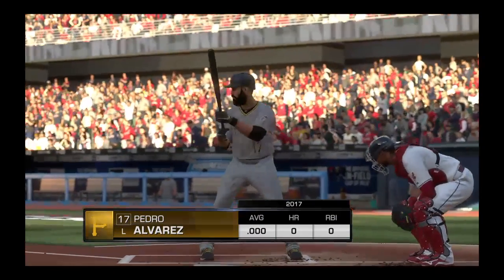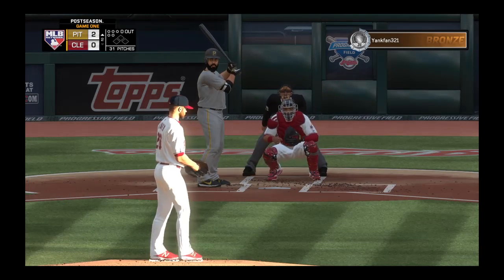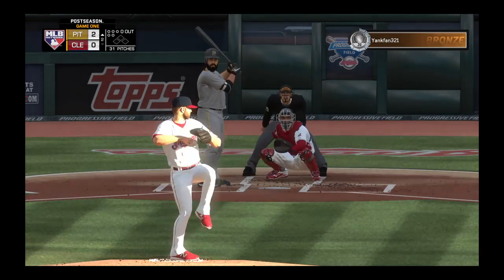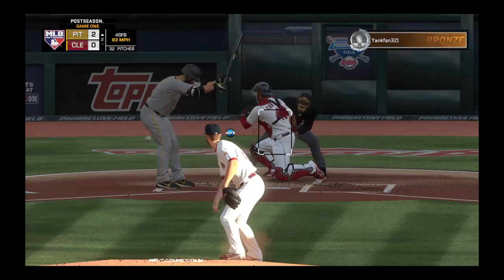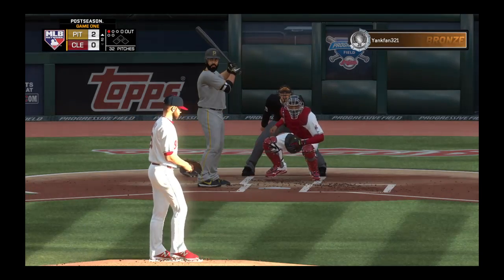In now is Pedro Alvarez. He'll start things out here against Corey Kluber. Designated hitter. Infield in the overshift here. Now the pitch. And he'll try to take control of the inside part of the plate with the fastball as he backs him off a bit.